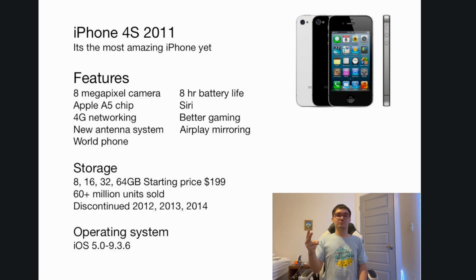And the second feature was an 8 megapixel camera, the Apple A5 chip for better gaming, 8-hour battery life, 4G network support, and the new antenna system, which fixed the antenna gate issue where you covered an antenna and a signal would drop. That would only still happen today if you covered every antenna. That's the only time that would happen. The storage capacities are 8 gig, 16 gig, 32 gig, and 64 gigabyte, starting at $199.